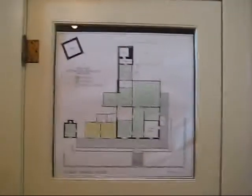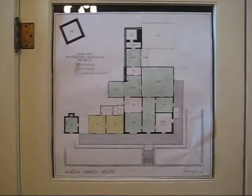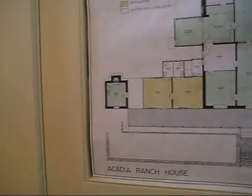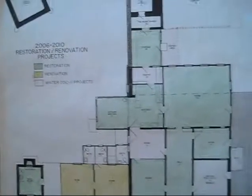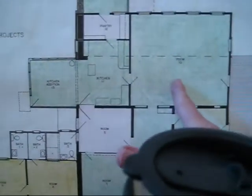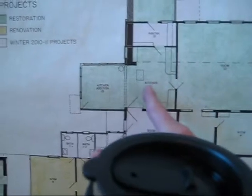This is the floor plan of the Acadia, and the kitchen. We just came from this room right here, and we're now in the kitchen right here. Oh, I'm sorry. Let me show you that. This is the kitchen. This is the room we were in where I was just doing all the videoing. We came through this door. We're in the kitchen.